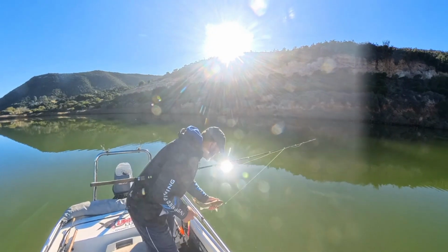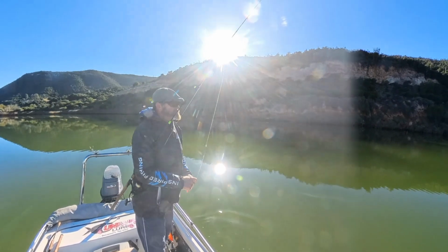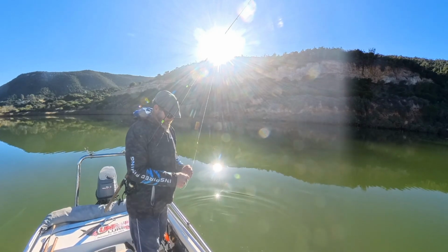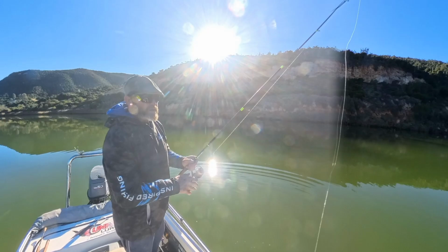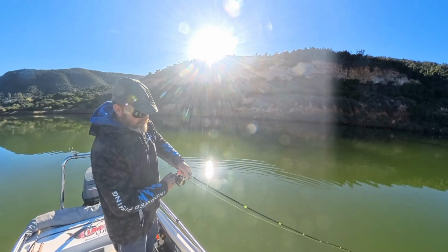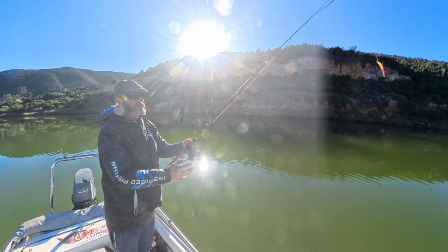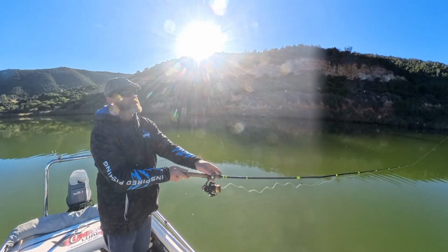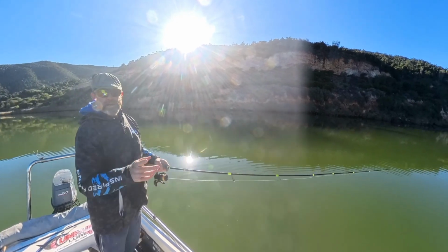Let's get that guy back and see if there's another one. I did enjoy seeing that little Garrick chase him. So hopefully there's going to be a few more of these. I switched over from the Bucktail. I had something on off, which was a bit bigger than these little guys. So I'm hoping that there might be a few bigger cob here as well.